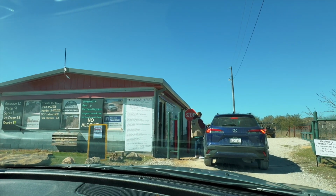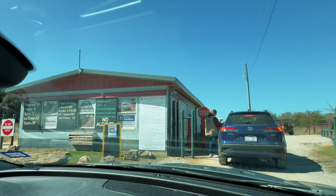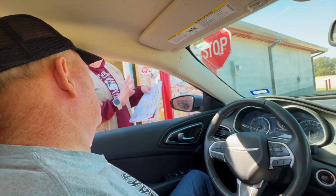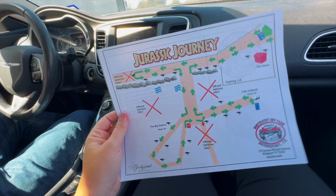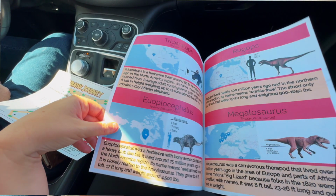Okay, we have officially made it to the Endeavor Bridgeport Park, and we are going to pay the ladies so we can go in and see the dinosaurs. You can follow it just like this. You can do it backwards however you want to do it, and you can do it as many times as you want. They gave us a map, and they said that we can go through it as many times as we want to. They also gave us a book, and apparently it tells us how to pronounce each one of the dinosaurs.